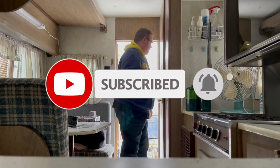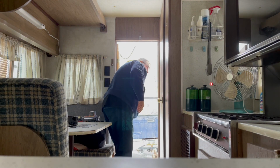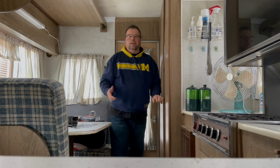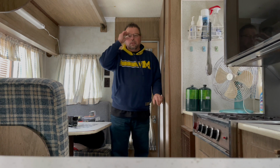Yes, my home away from home. Well, welcome to my pickup truck camper. It is a slide-in camper. It was made by my dad's company back in 1972 in a little town called Wakarusa, Indiana. Let me show you around.